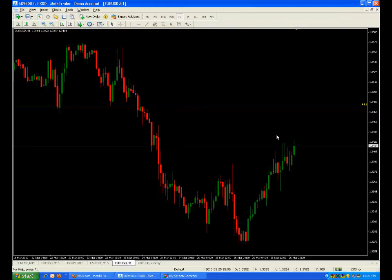Alright, so we're taking a look here at the Euro USD on the hour. Apparently we maybe found a little bit of a bottoming here. I wouldn't bet on it, but let's see. Let's do a fib of this. What do you think this is from here to here? This is a longer term move.